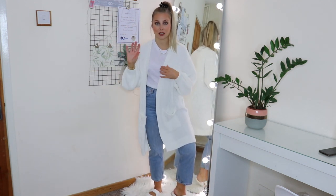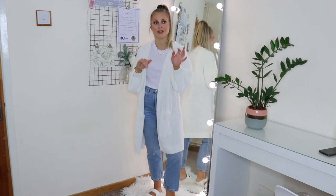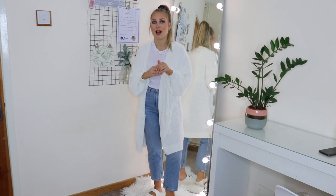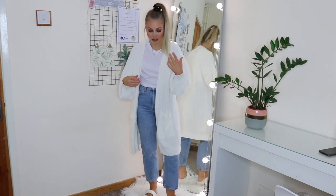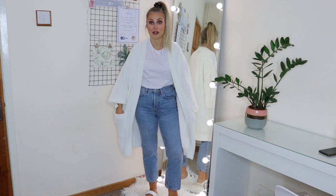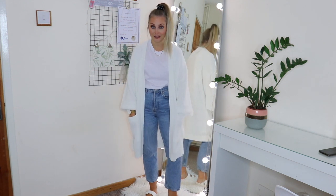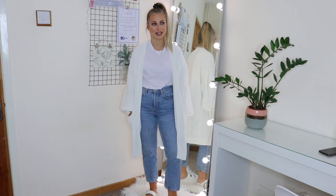I would definitely size up. I prefer an oversized fit, so I would size up, but you wouldn't need to size up, I don't think, if you just want it a little bit oversized, but I wanted it really baggy. So I'm really glad I went for the size medium, especially because it comes all the way down to my knees, and I love a long cardigan. It's the perfect length for me to put my hands in the sleeves, to the pockets.